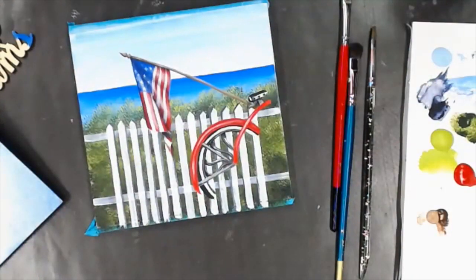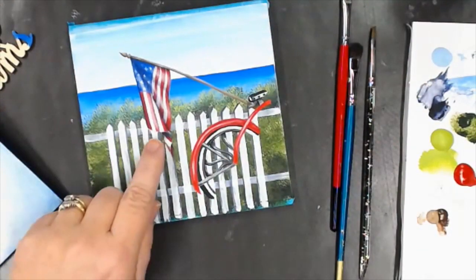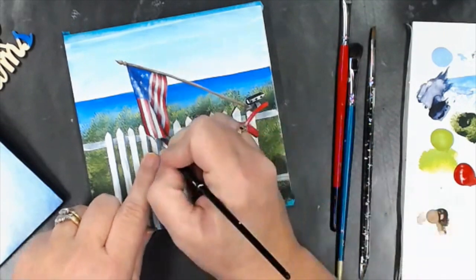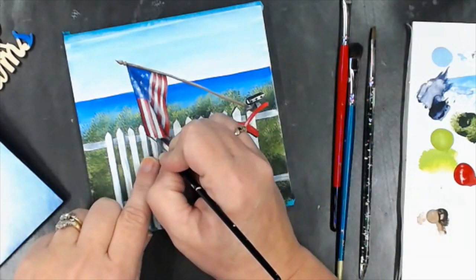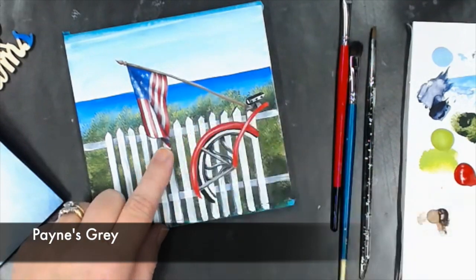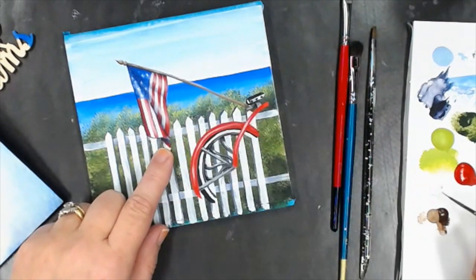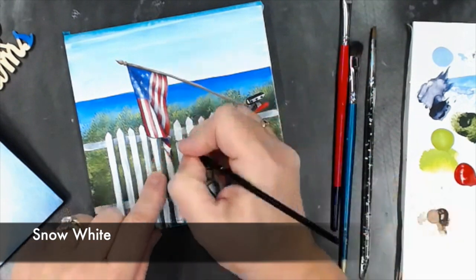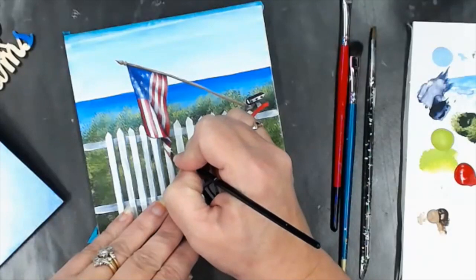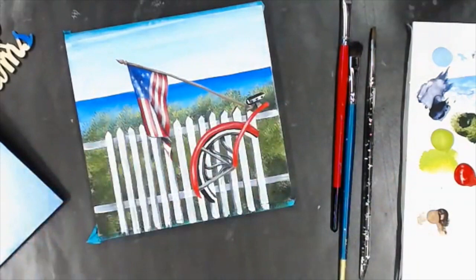Okay, let's see where we're at. Oh, and because I wanted to separate the flag from the fence, I did a line of Payne's gray till I got to here. And then I picked up with some white to separate that side.